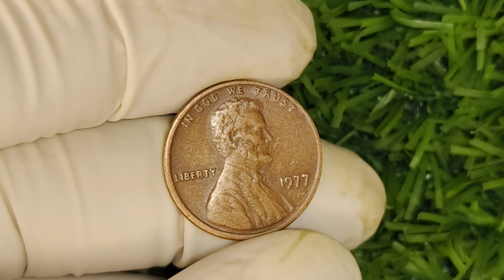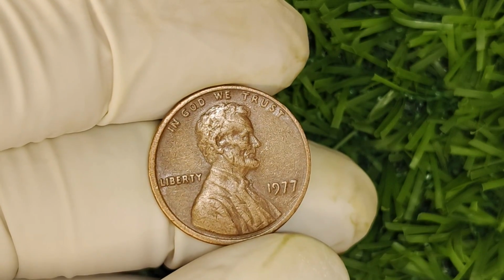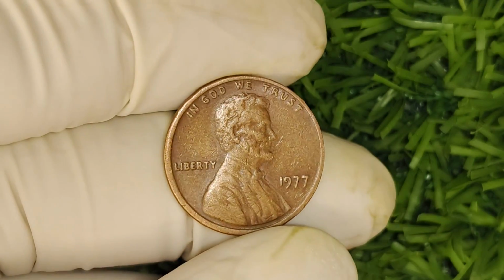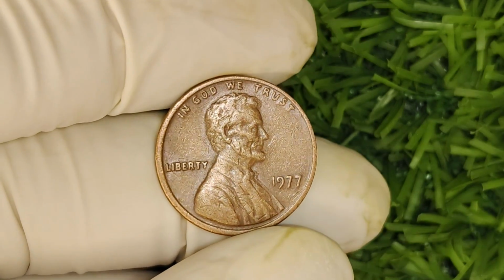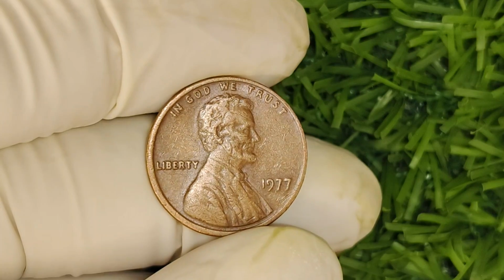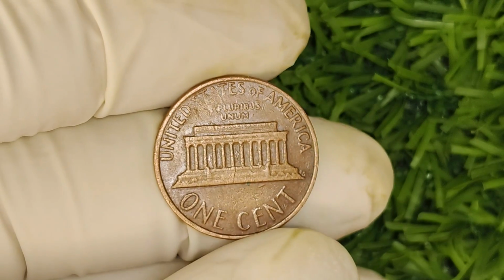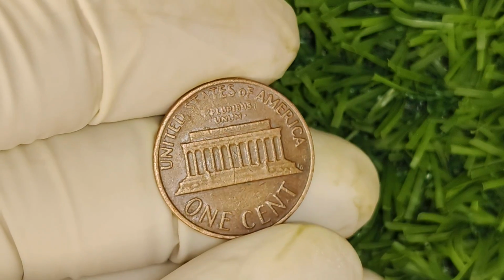Hey there folks, gather around, because what I'm about to tell you might just have you diving headfirst into your couch cushions or raiding grandma's old coin jar. You ever heard of a penny that's worth more than a Lamborghini, a beach house in Florida, and a lifetime supply of bacon combined? Well, today, we're talking about a 1977 no-mint mark Lincoln penny that is currently valued at a jaw-dropping $2.9 million. That's right.